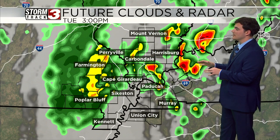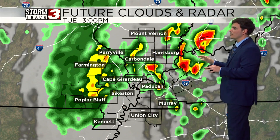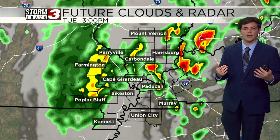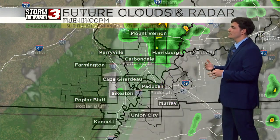Now, of course, if this system tracks a little bit further towards our west, we could be more in a tornado risk. When you're on the right side of a tropical system, you tend to see at least some tornadic activity. Again, they'd be weak spin-ups, but certainly something that's possible. So we'll watch that. That clears out of here Tuesday night, though.